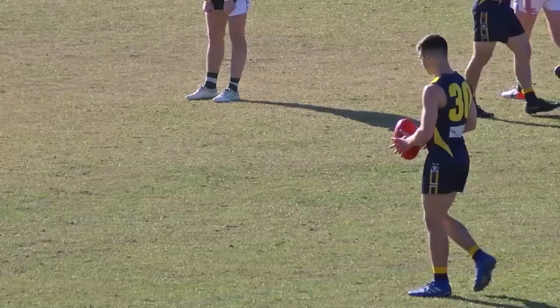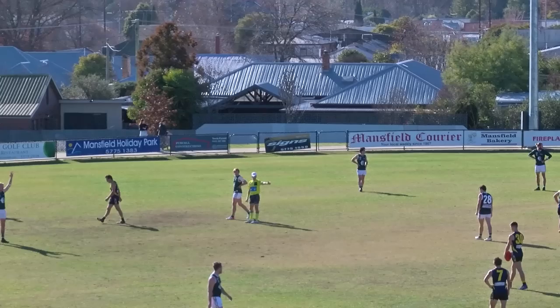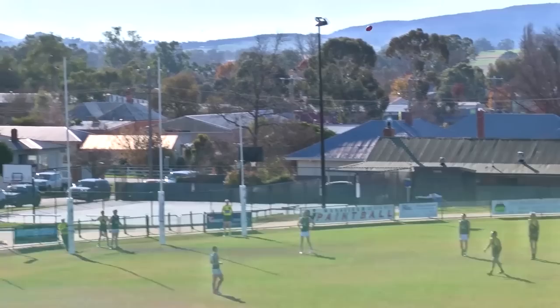Need some tall timber in the goal square just in case it does drop short, though. Yes, I'm just having a look to see who's gone down there. Gardner has crossed the 50 on his approach. And his kick is on the way now. It's high. It's a little bit left of target. And the umpire slaps himself on the shoulder and says, one behind.